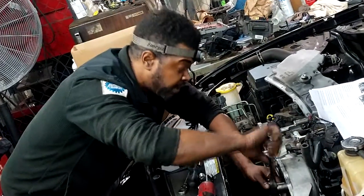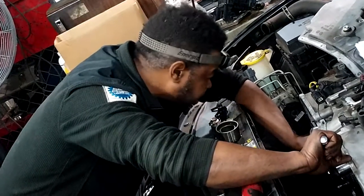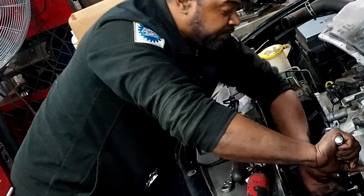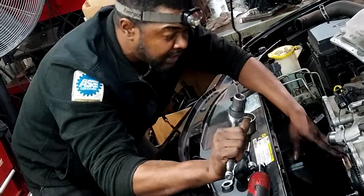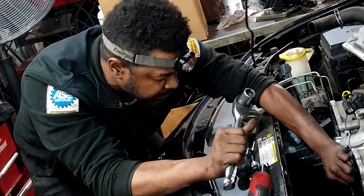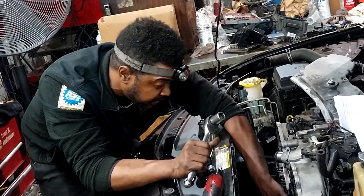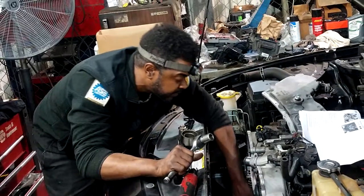They all fail over time. There's not really a change interval for water pumps, but those can go as long as the durability will let them. You know, see what I'm saying? If it was built with quality, chances are it's going to last longer. But a timing belt can wear or stretch in different ways. That's why they have a time interval on when to change it.